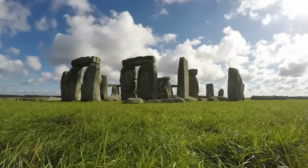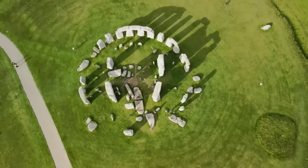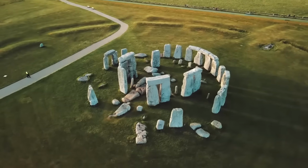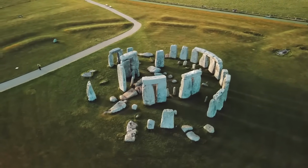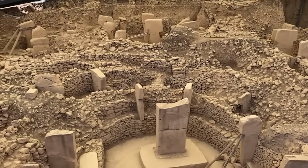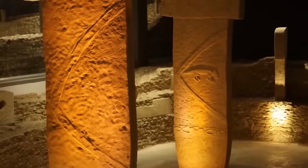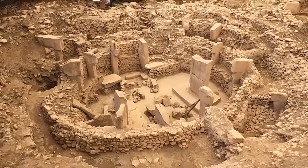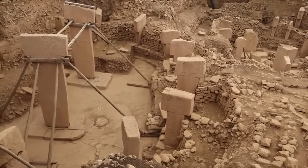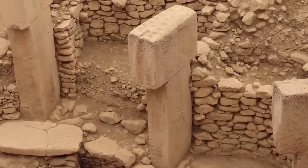An often drawn comparison is between Göbekli Tepe and Stonehenge in England. While both are megalithic structures from the Neolithic period, Stonehenge, which was built around 3000 to 2000 BC and features astronomical alignments, is significantly younger than Göbekli Tepe, which dates back to around 9600 BC. This nearly 6,500-year difference highlights Göbekli Tepe's place as one of the oldest temple complexes ever discovered, suggesting that the capabilities and cultural practices of early Neolithic societies were far more advanced than previously believed.